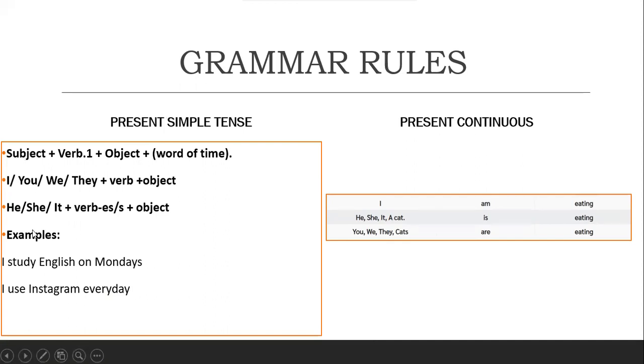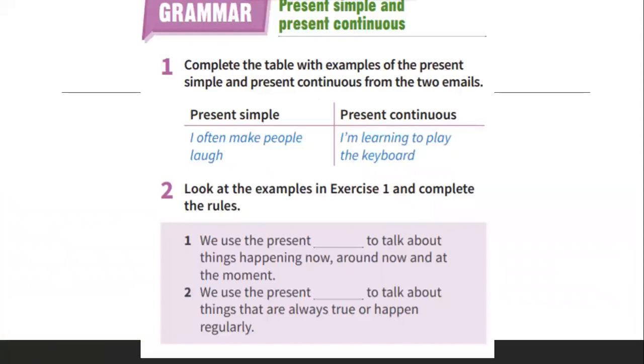So for present simple, it's subject: I, you, we, he, she, they, plus V1, the verb in its original form, infinitive verb, and then the rest of your sentence. And then when we have present continuous, that is the verb to be: I am, he is, she is, it is, you are, we are, they are, and verb ing, all right? We also completed exercises where we had to identify whether we were using the present simple or the present continuous. And so we said we use the present continuous to talk about things happening now, around now, and at the moment. I am talking. You are listening.